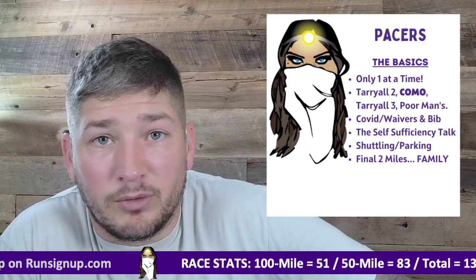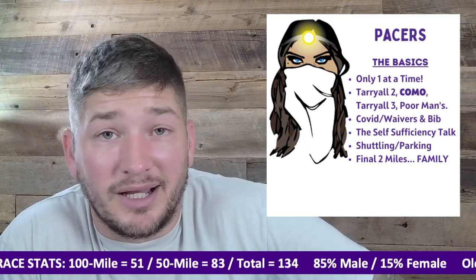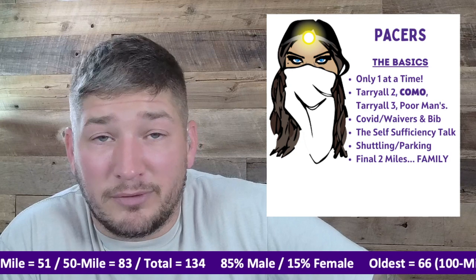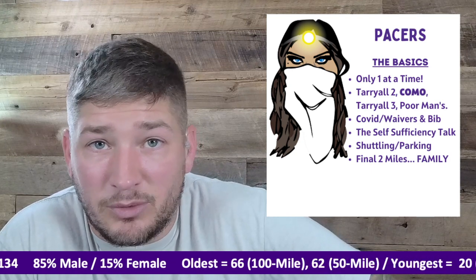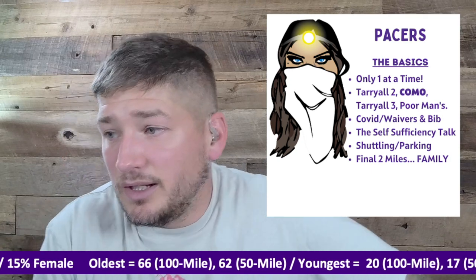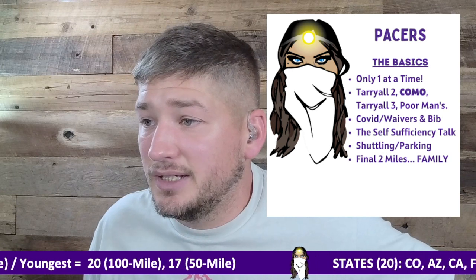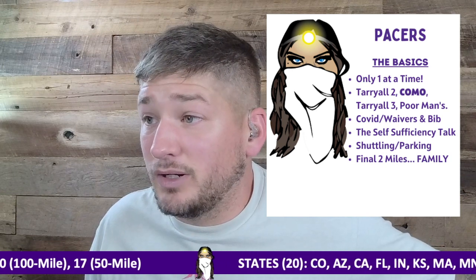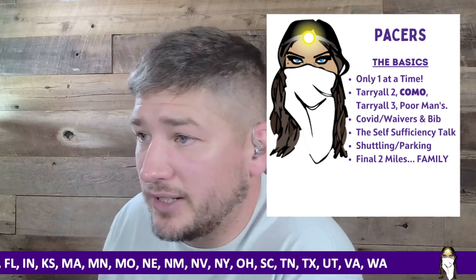We are not responsible for shuttling you to and from. We're not going to give you a ride if your pacer decides that they're going to DNF pacing duties. They're going to be waiting a long time before you can get a ride back to town. And we're also not running a shuttle to get your pacer out to where they're going to start pacing you. So those, again, are going to be things that you want to figure out on your own in the days leading up to the race. You want to make sure that you have all of your logistics figured out.